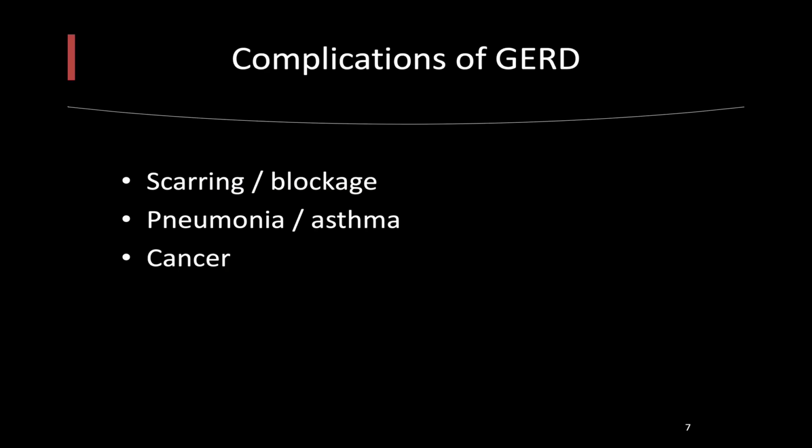GERD can cause several complications, including scarring of the end of the esophagus from the burning of the acid, which can eventually lead to a blockage. It can also cause pneumonia or asthma symptoms because of the acid getting sucked into the lungs, and it can also lead to esophageal cancer.